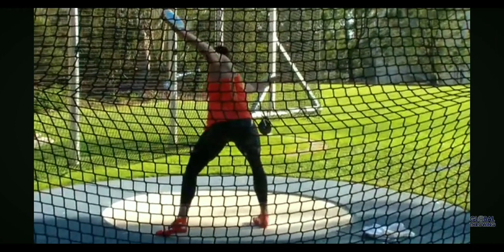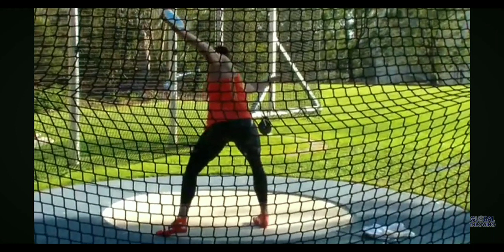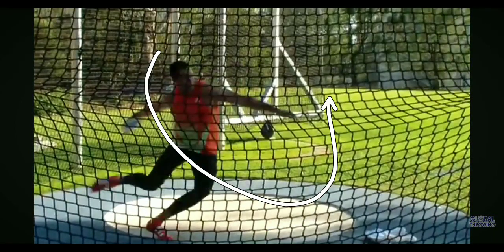Erik Cadee, in my opinion, is one of the best technicians ever, and I think that's also why he's underrated. To do this kind of technique, you have to be so technically sound out the back. Because think about it, you basically are doing two throws in one, all in a row.